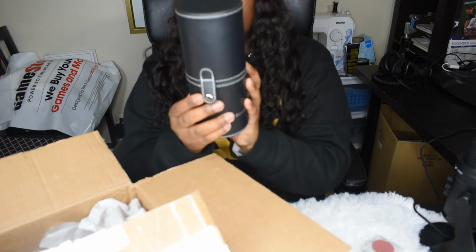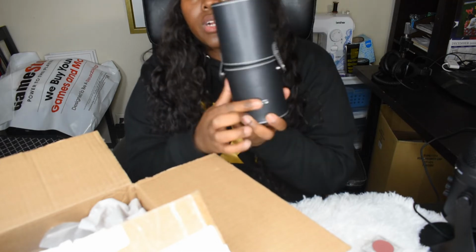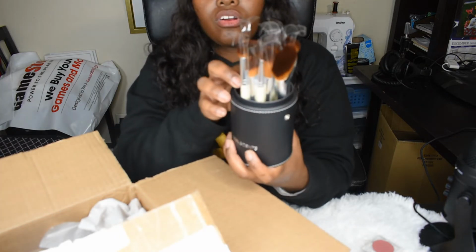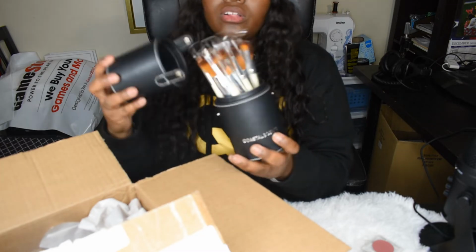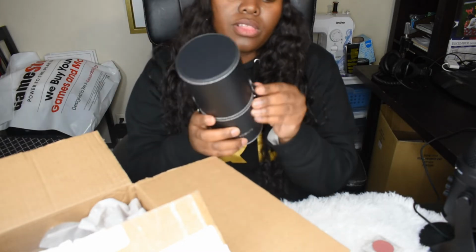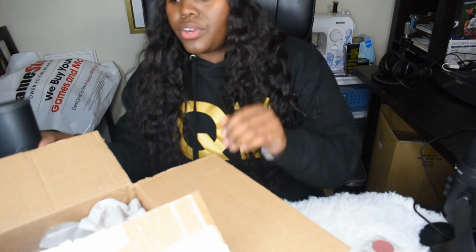So it comes with little clips on each side. And of course it says Coastal Scents on the front. And then you take the lid off. And these are all of the brushes inside of here. All nice and neat. So I will let you guys know what I'm going to do with this one here.